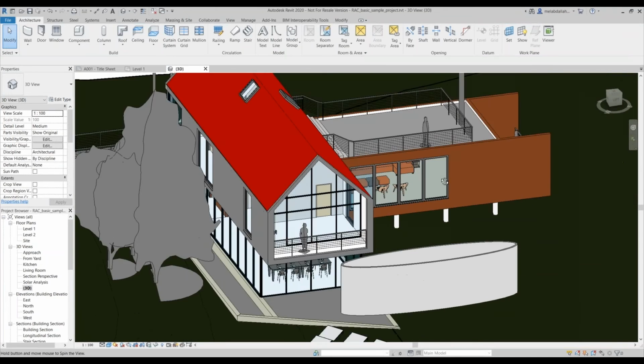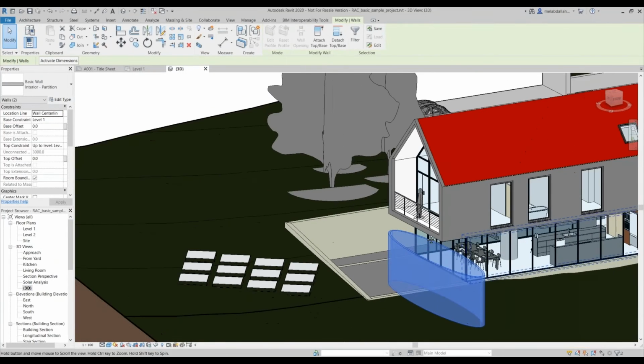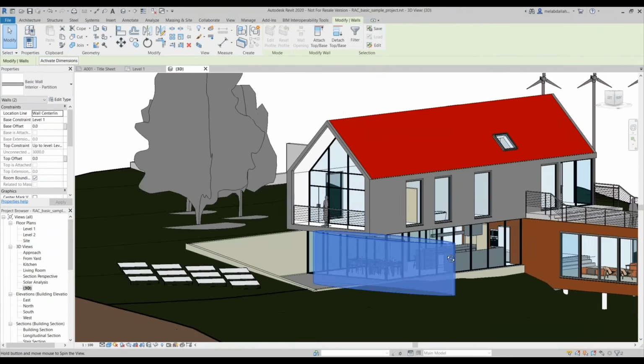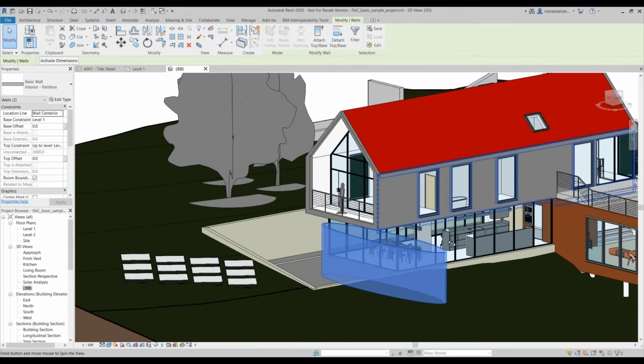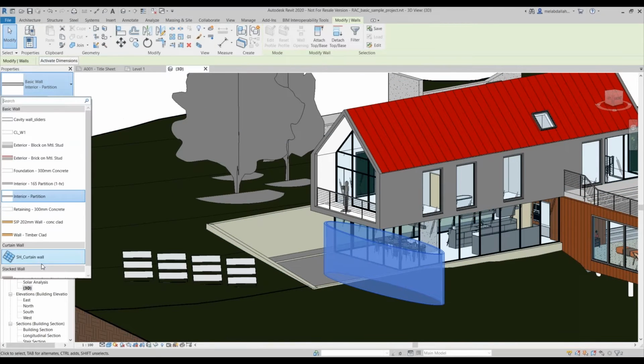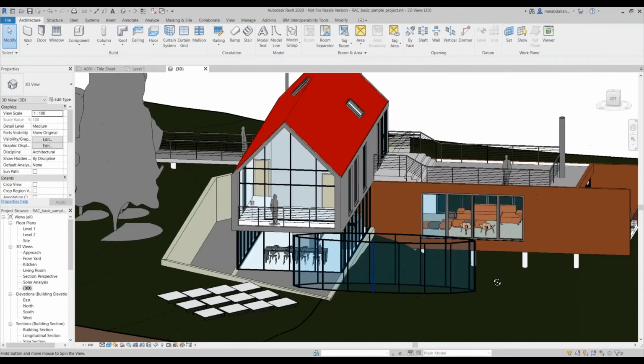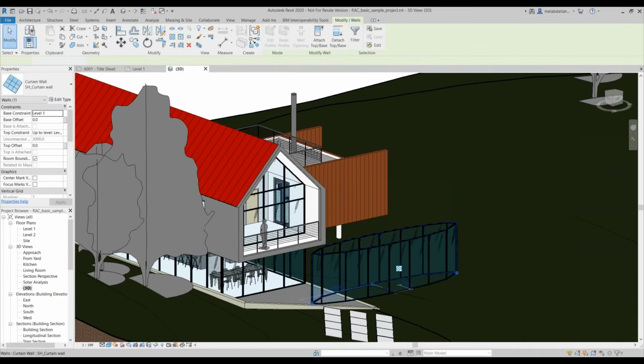This is my wall. You can set the base constraint and the top constraint as if it is a Revit wall. And what you can do is change the type, and it's automatically going to change it. You can set it to curtain wall, and it has all the wall functionalities of Revit.